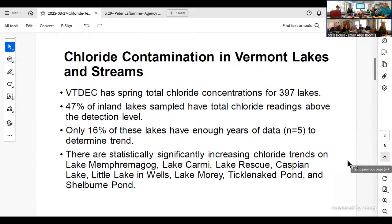Bit of a delay. So as I mentioned, we have a lot of data. I'm going to focus on lakes first. And we have both data sets that volunteer monitors collected and what we call our ice out sampling. So that's spring sampling right after the ice is out. So in total, we have data for 397 lakes. And again, I'm going to focus on lakes other than Lake Champlain, since Matt Vaughn spoke about Lake Champlain this morning. So of those, 47% of inland lakes sampled have total chloride readings above the detection level. So above that 2 milligrams per liter.